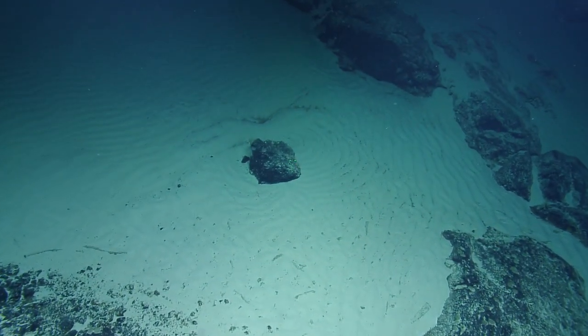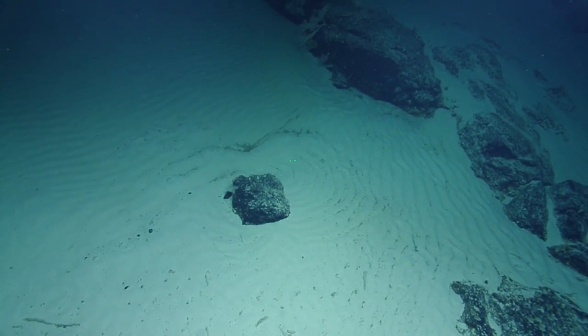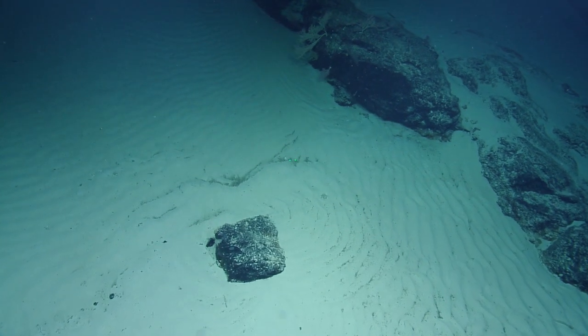Ooh, look at that pattern around the rock. Yeah, isn't that cool? Like a Japanese garden. Yeah, that's the current getting deflected by the rock, yeah? Mm-hmm. Neat.